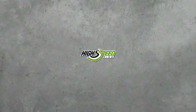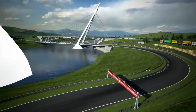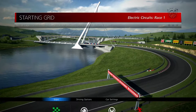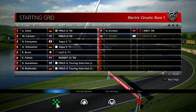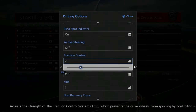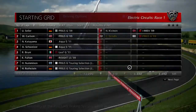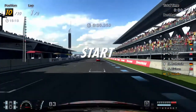Oh, I'm not going to look forward to this. I'm in a Prius. I am driving a Prius. It's the world's worst car. Like, I'm tempted to go out and buy a Leaf just so I don't have to drive the Prius. One thing I will make sure is traction control is completely off, because we don't need that. Right, let's do this.